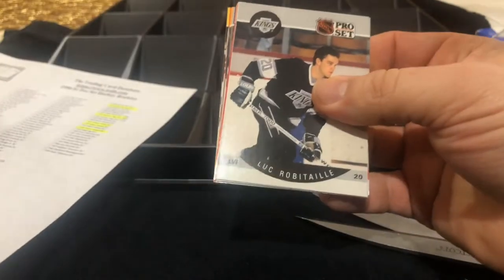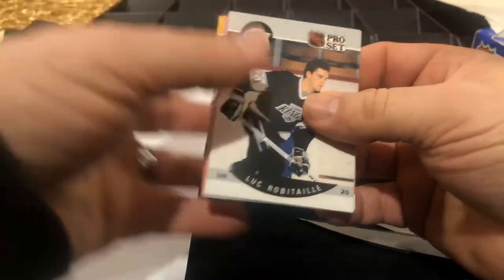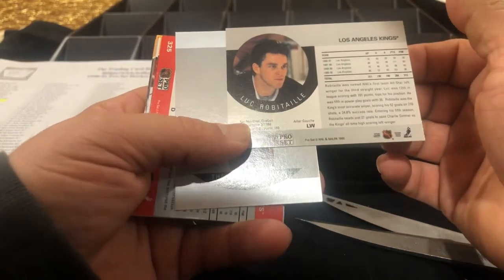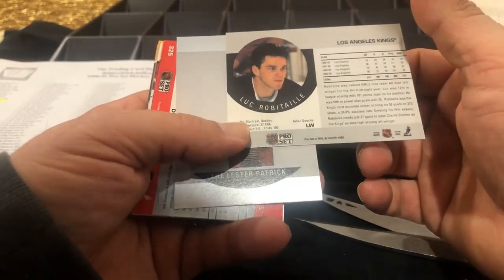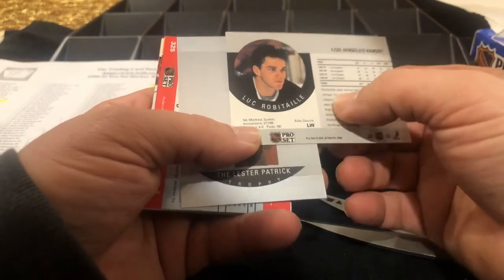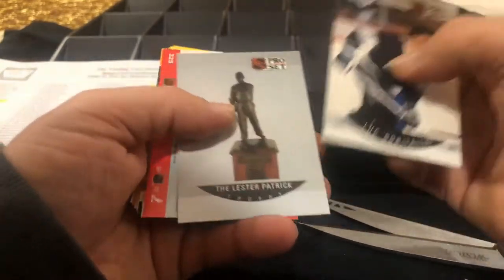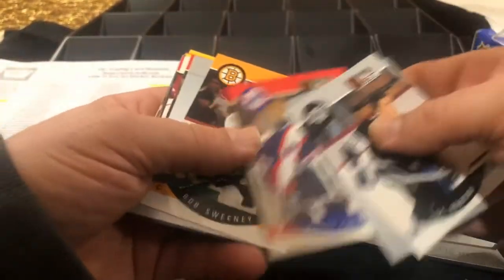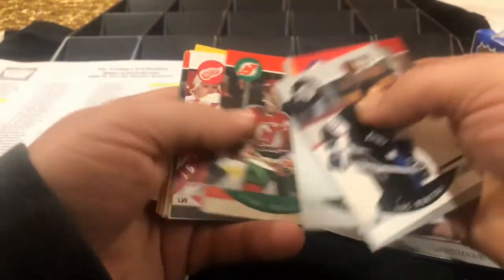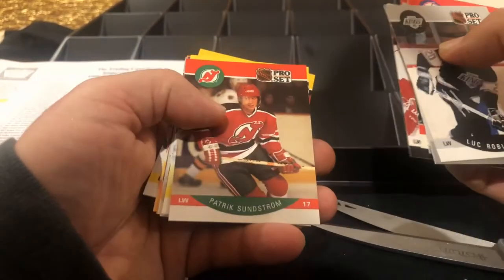We have like the... Luke Robitaille. I believe there's a Stanley Cup short print in here too. If you can find one, that's probably the most valuable card in the set. It'd look kind of like this, except it's like in a blue.